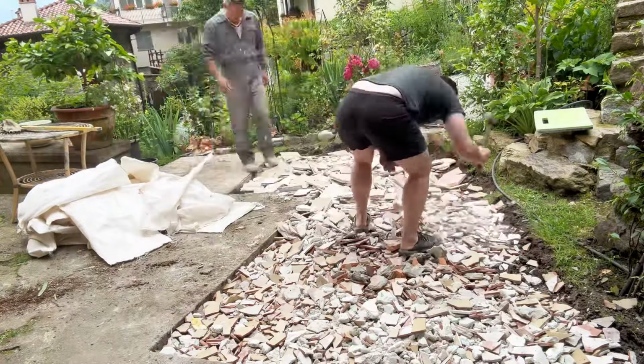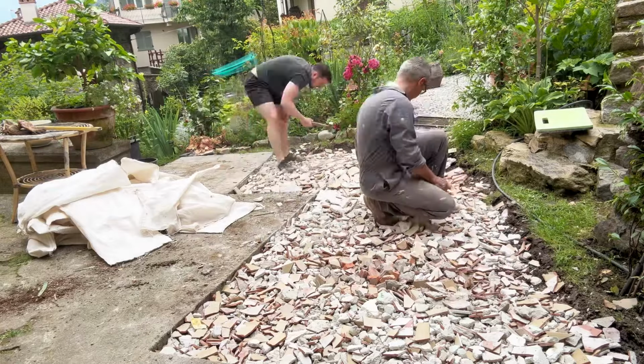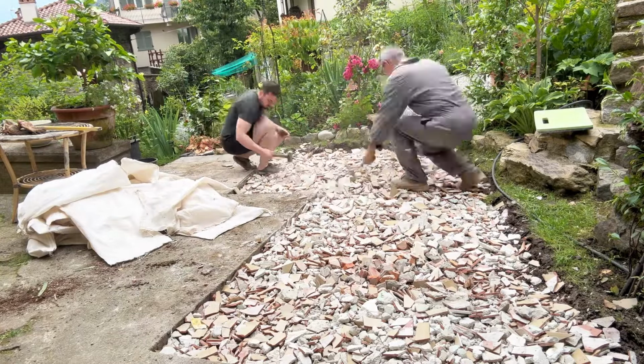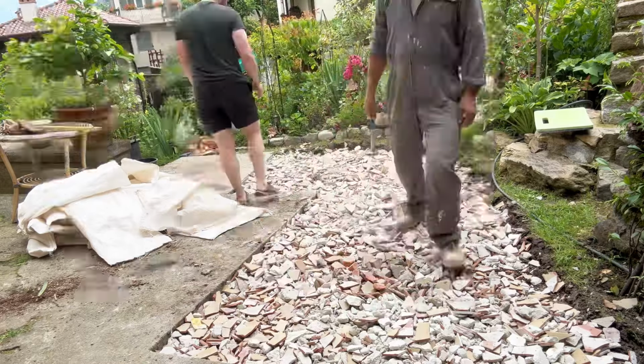On a tiny village old road with views so divine, we're fixing up a villa, it's taking all our time. Bought an old Italian dream, thought it'd be a breeze, now we're knee deep in rubble.